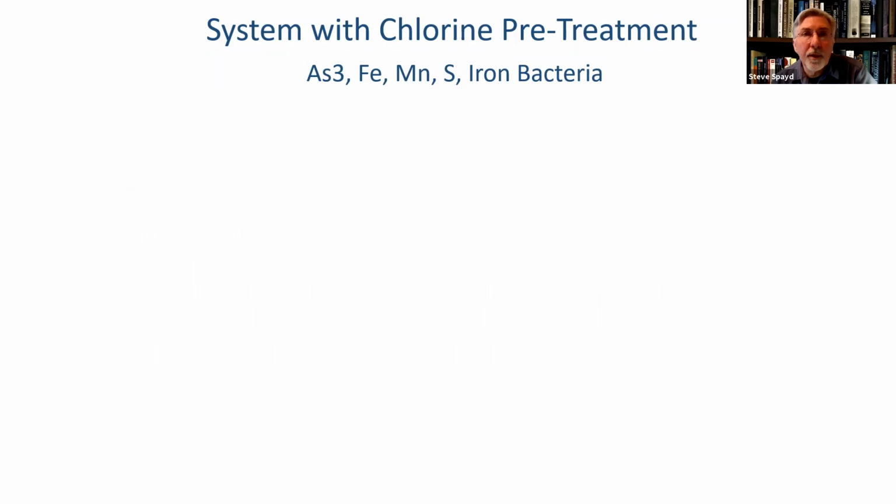So I'm going to show you an example of a really bad well. It's got arsenic-3, iron, manganese, sulfur odor, and iron bacteria. This was an interesting case. Their whole house treatment system was breaking through after about 3 months. And after studying it and experimenting with it, we found that it was iron bacteria.